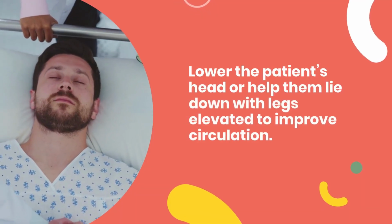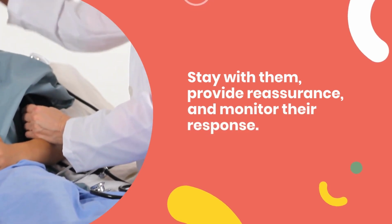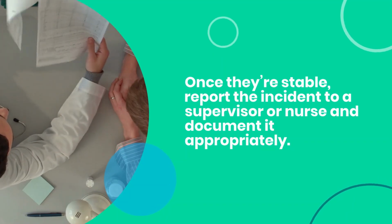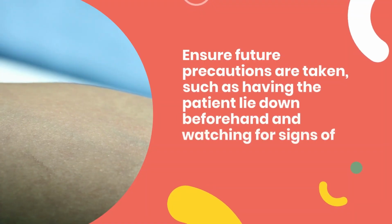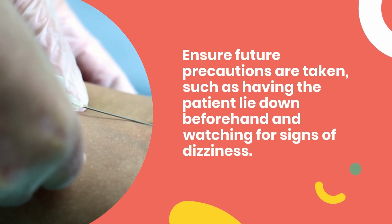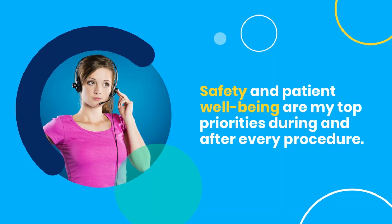I lower the patient's head or help them lie down with legs elevated to improve circulation. I stay with them, provide reassurance, and monitor their response. Once they're stable, I report the incident to a supervisor or nurse and document appropriately. I also ensure future precautions are taken, such as having the patient lie down beforehand and watching for signs of dizziness. Safety and patient well-being are my top priorities during and after every procedure.